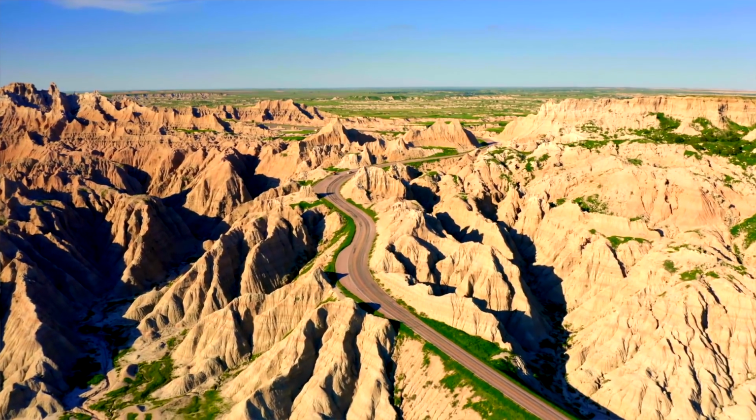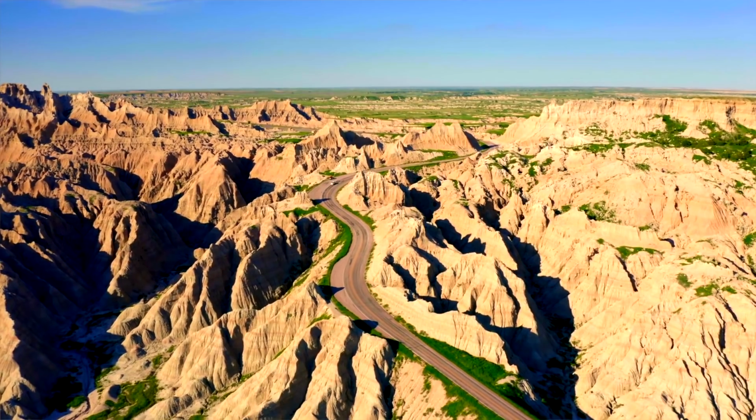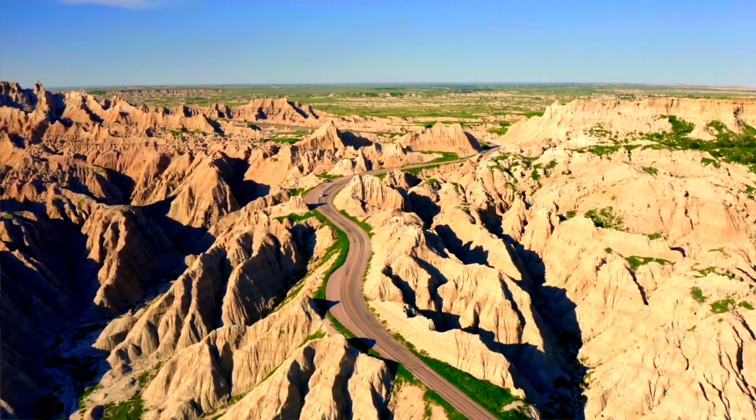4. The Badlands Loop. Badlands National Park. The loop through there. Was it route? We took Route 240 out of Wall. Yeah, the 240 loop takes you right into the Badlands.